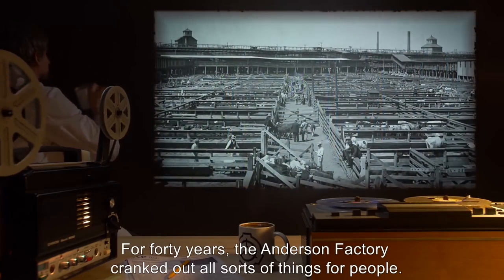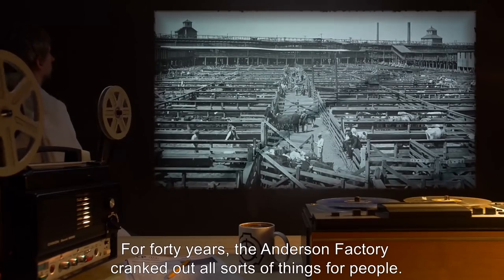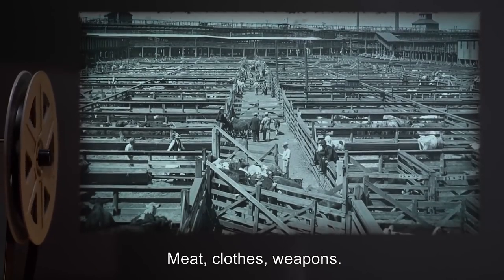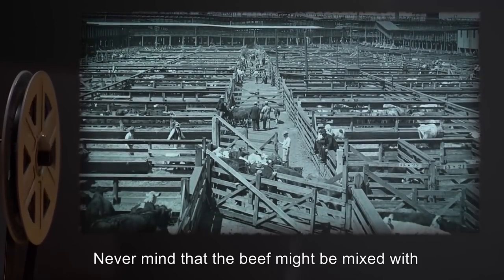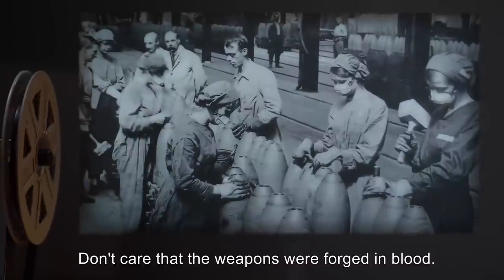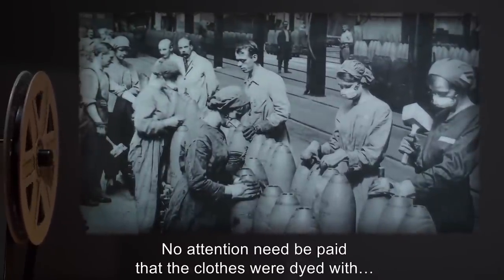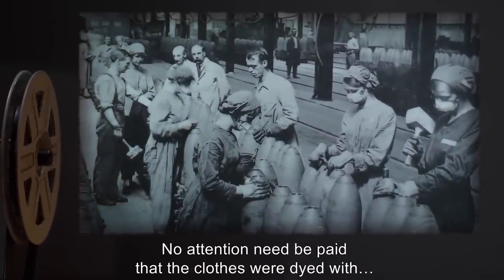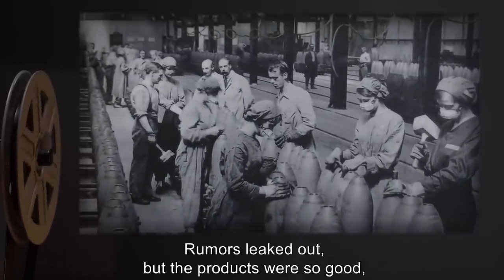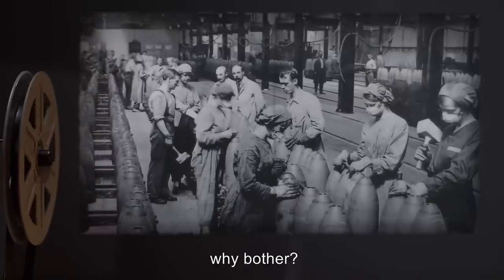For 40 years, the Anderson factory cranked out all sorts of things for people. Meat, clothes, weapons. Never mind that the beef might be mixed with human. Don't care that the weapons were forged in blood. No attention need be paid that the clothes were dyed with, well, you get the idea. Rumors leaked out, but the products were so good, why bother?